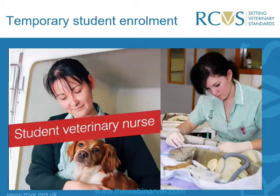outside the UK, obviously, and we ask the college and the student to complete forms, and we need ID and things provided for that as well. Obviously, if you want to work in a UK practice and do not choose to enrol as a temporary student, then it will be limited what you can do while in practice.